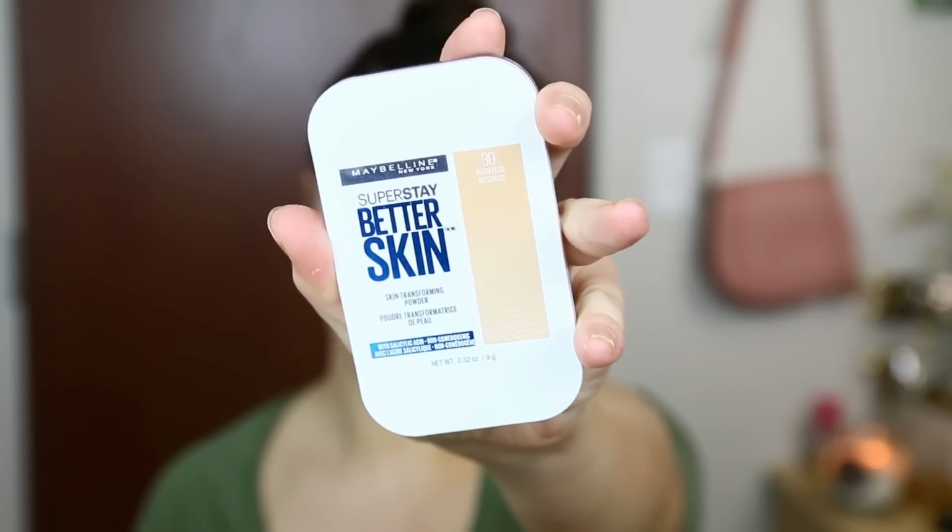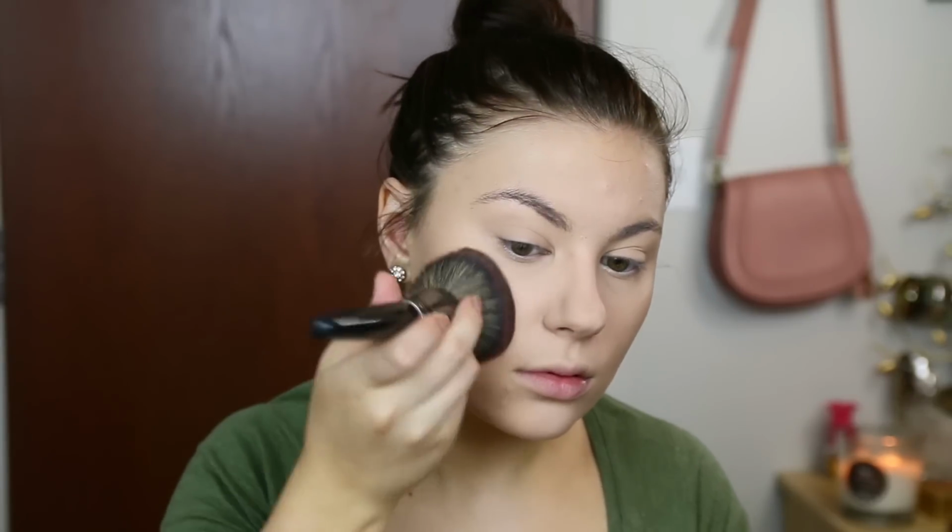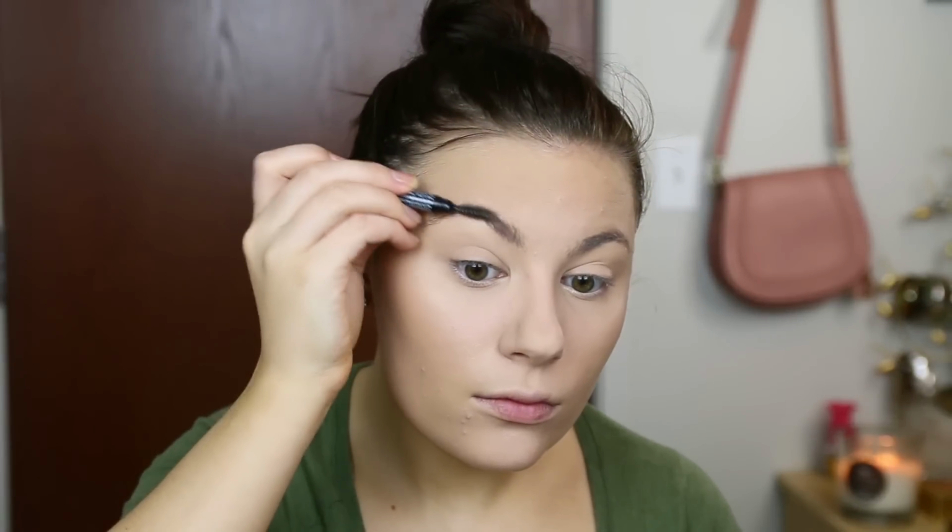Then I'm taking the Maybelline Superstay Better Skin Powder, and I think the shade 30, and setting that with the Morphe E1 big foundation, or like powder brush, I guess. And this powder is so amazing. I don't know why I never tried it. It gives a little bit of coverage. It's a nice color. It sits really well on the skin. It doesn't make me look too matte, but just gives me a nice set finish.